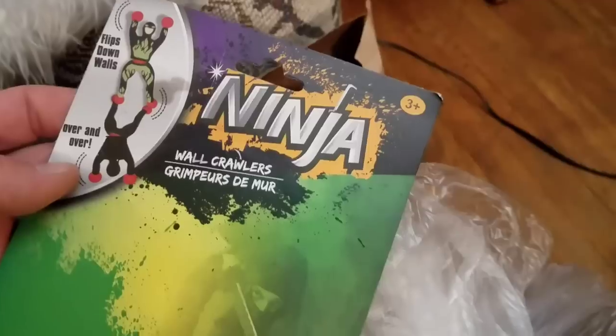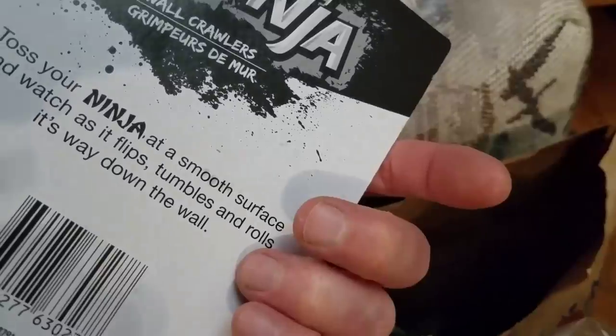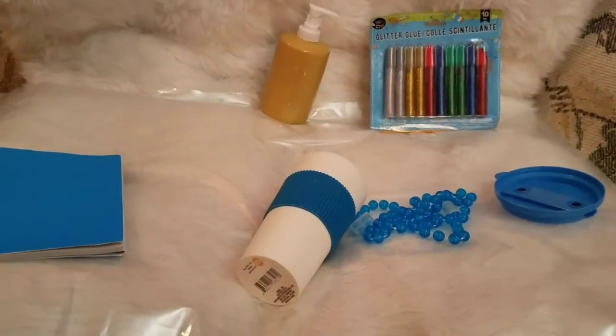Ninja wall crawlers. No ninja wall crawlers. I want a ninja wall crawler. We got a necklace. Blue is the color of the day, huh, guys? Look at that. We got a couple eggs. Anything in there? Maybe a tattoo or something to give to little kids? A little toy? No, I don't think there's anything in there.